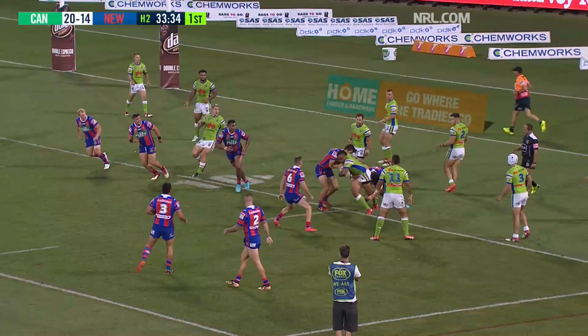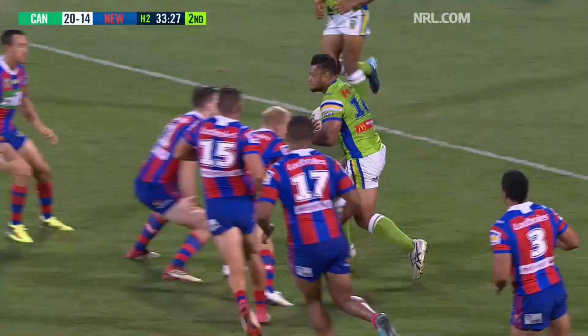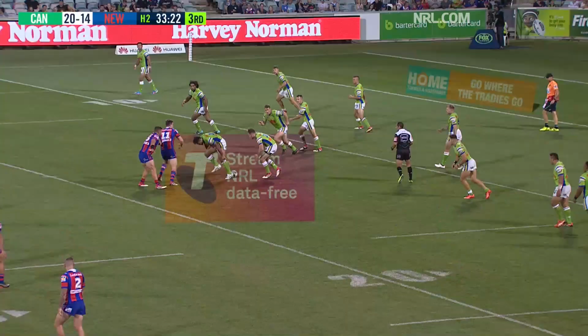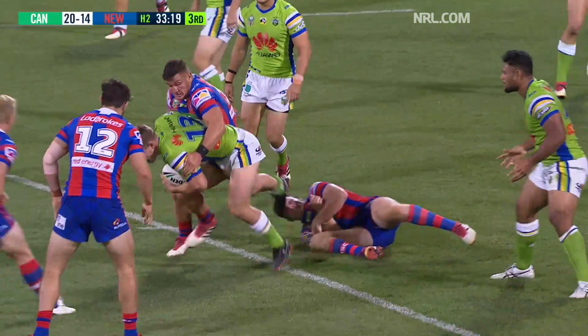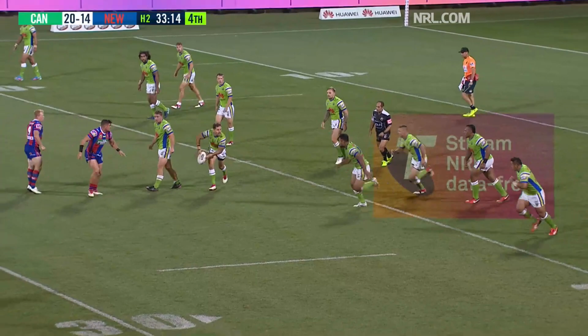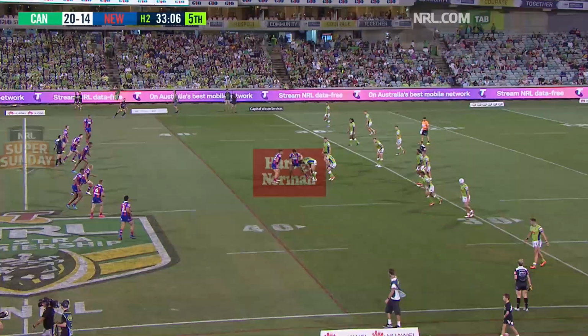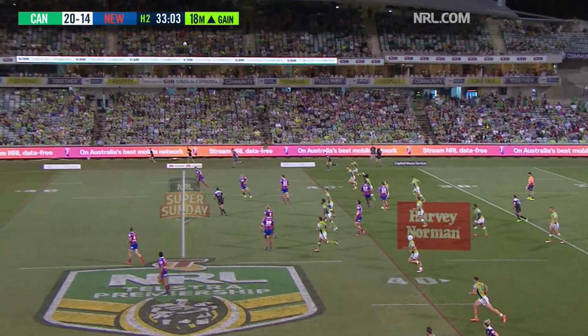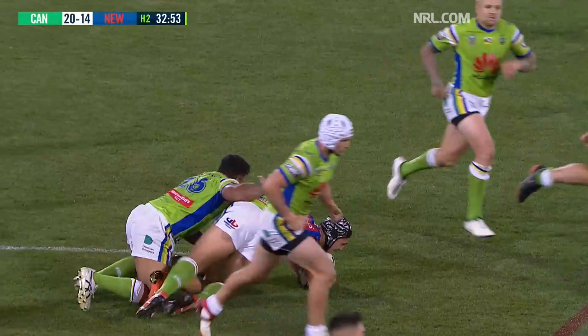Paula, again changing direction. Bateman, and a Louis. Bateman again, staying busy. Louis with his second touch in this set, and that's a good run. So Austin is inside the 40. It's going to go straight down to Ponga with some room to move. So stepping. He's dangerous every time he has the ball.